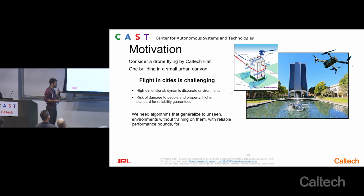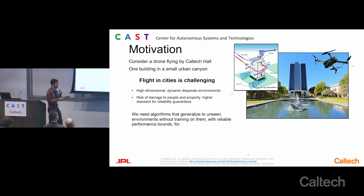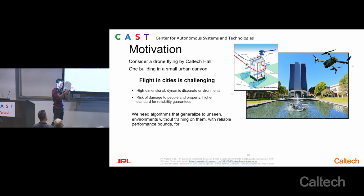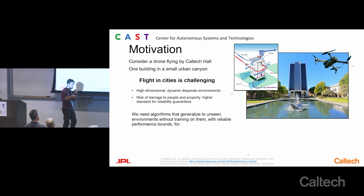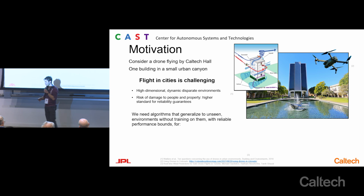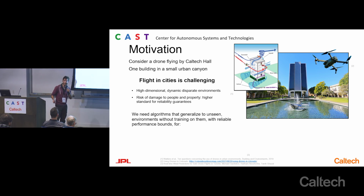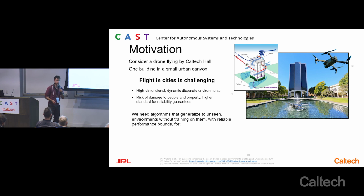And this means that, of course, we need algorithms that generalize to unseen environments, right? Because, like I said, you cannot train on a single case, like, for example, this building, and then expect that your algorithm is just going to work when, for example, there are two buildings and a completely different scenario, with completely different weather, for example, right?